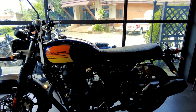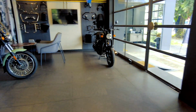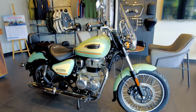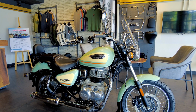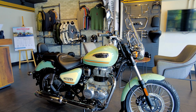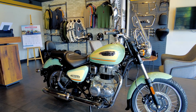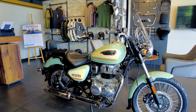I think if they put that motor from the Interceptor into the Meteor, for me the perfect bike would be this Meteor, this Aurora version of the Meteor with the chrome wheels, with a bigger engine, either the new 450 water-cooled engine from the Himalayan, or the 650 from the Interceptor, or the Super Meteor. I think that would be a perfect bike. I would really like to try that bike if they ever bring it out onto the market with a bigger engine. I would be very interested in riding it.